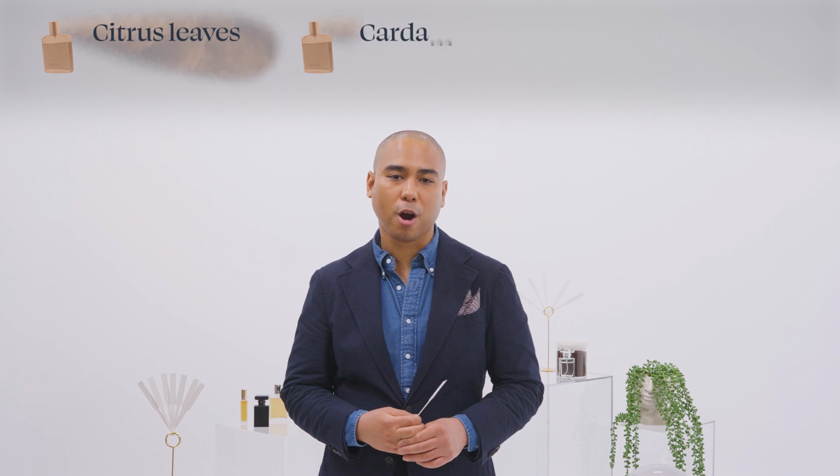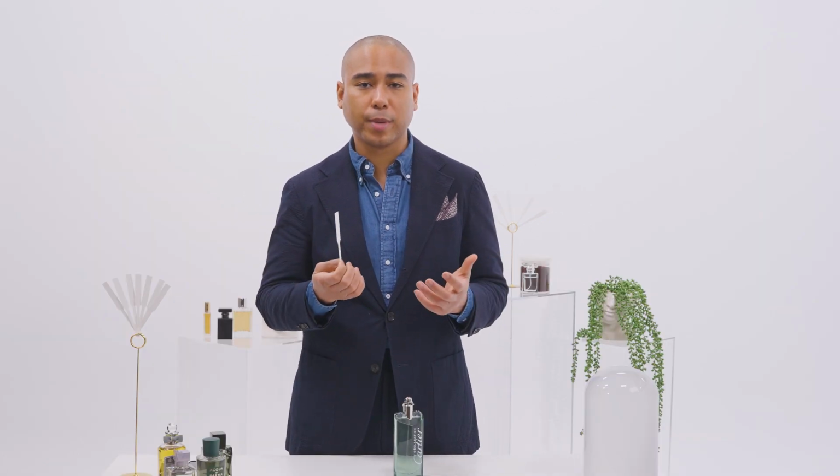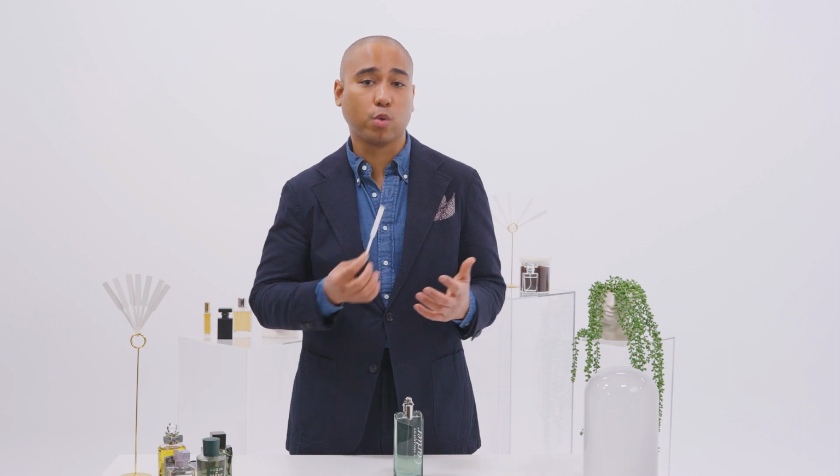It's got a top note of citrus leaves, a middle note of cardamom, and a base note of cedar. What I like about it the most is that it's the kind of thing a lot of people can wear. It's a pretty unisex fragrance, which means there are a wide variety of people who are going to find it appealing. And that is because it is so refreshing and everyone loves feeling refreshed.